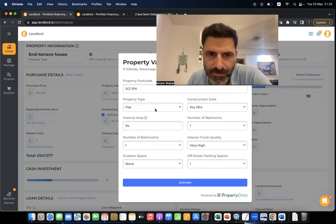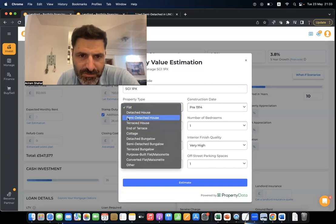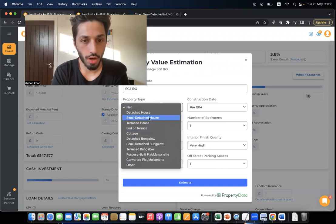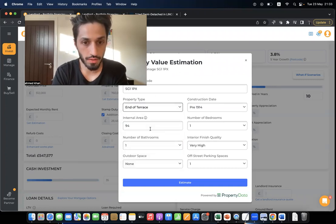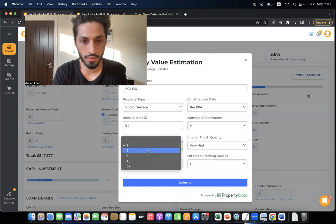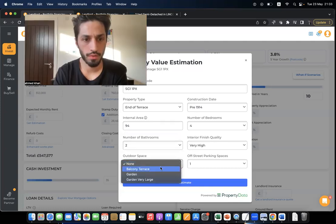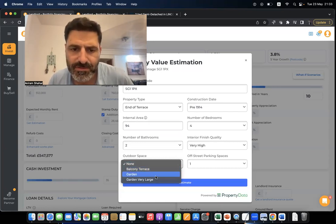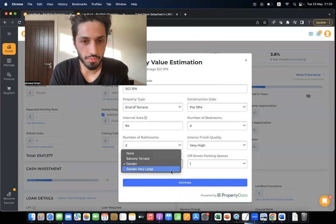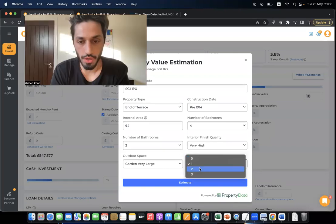By the way, you can get an online estimation using this pop-up. Basically, in order to get it, you just need to put in the details. Is it a detached house or semi-detached? When you buy it, end of terrace. Number of bedrooms, 4. Bathrooms, 2. Outdoor space, balcony, garden? Garden. I'd say a large garden, because it has a wraparound garden on the side as well. Off-street parking spaces? No, it doesn't have any parking.